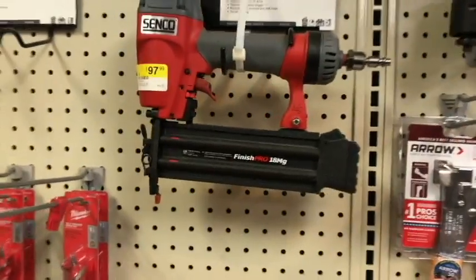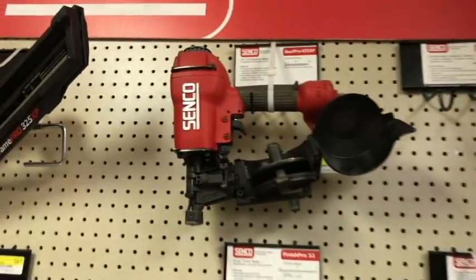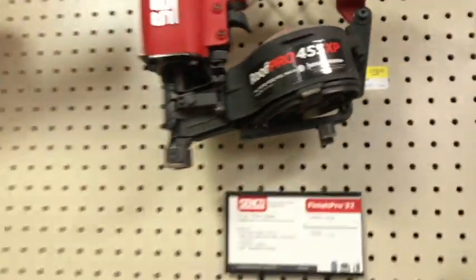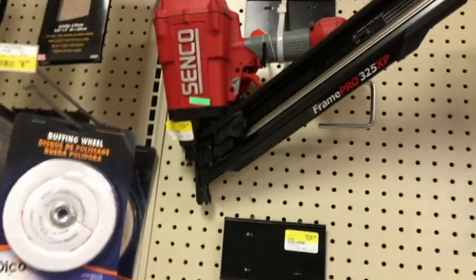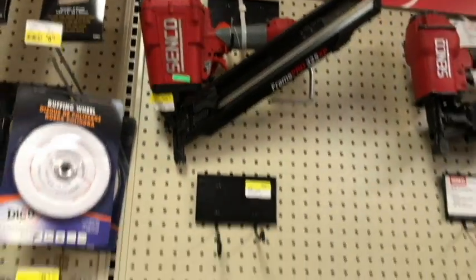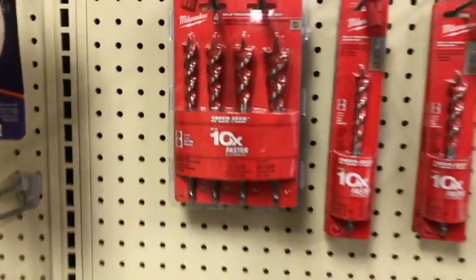Senco. I haven't seen a Senco nailer in years, at least 10 years, ever since I was a framer's helper. And I was really happy to see that Senco was still for sale and still on the shelf. I might actually consider going back to get this framing nailer. It just looked really nice and I'd love to have one. They are just good quality.